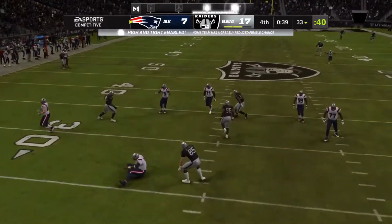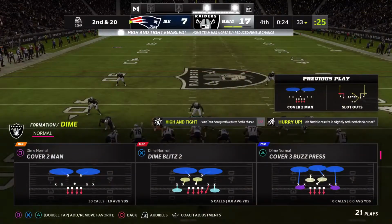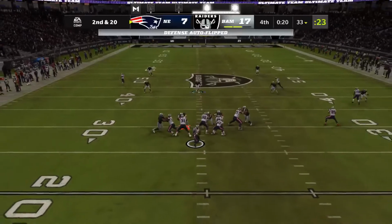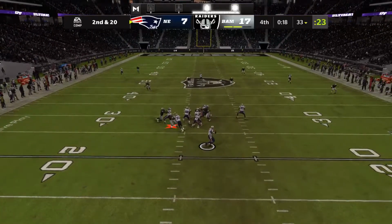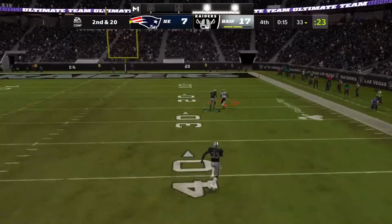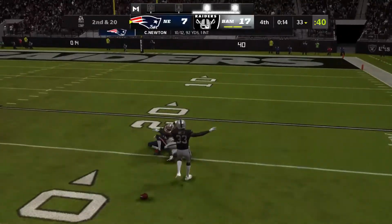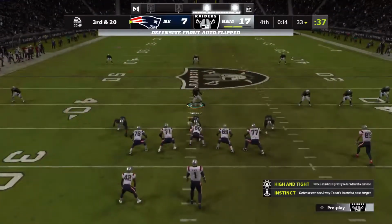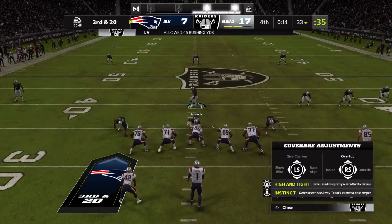And they get to Newton and take him down for the sack. Jack Youngblood in there to drop him as that clock continues to run. A desperation throw deep downfield. And this is incomplete. Now, well, that would have been a big play. But he cannot pull it in.